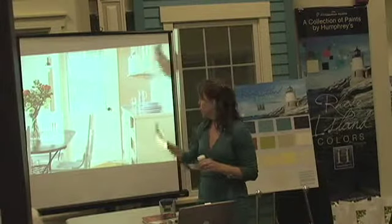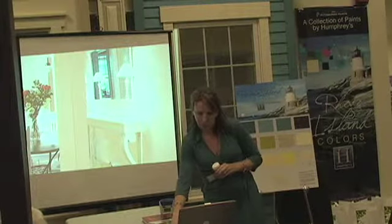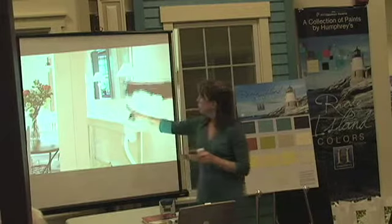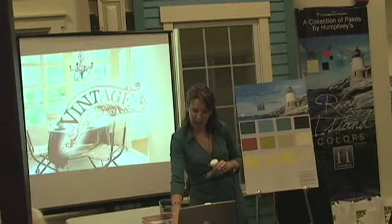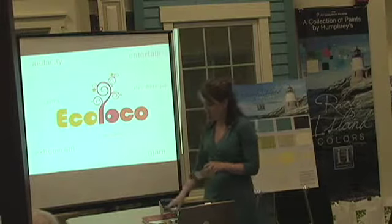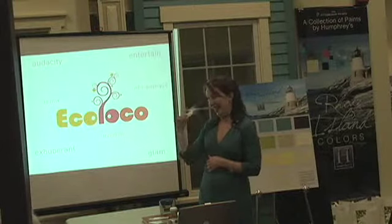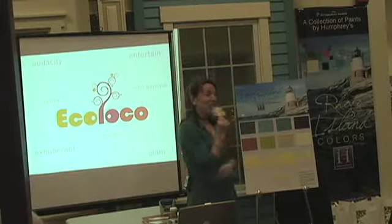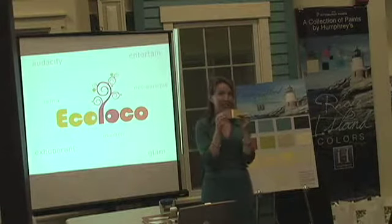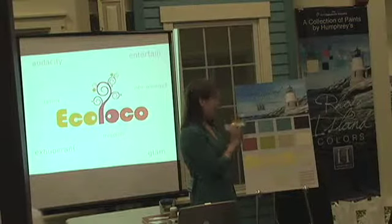And you can see how the colors almost melt into each other. They're very, very subtle. And we pull the colors into the furniture as well as the paint. That's Vintage. The third trend is EcoLoco, and we talked about Generation Y. So there's your bright green. Got to use this with a lot of white. You cannot paint your entire room this color because it will drive you crazy. It can probably not have a good effect on you at all.